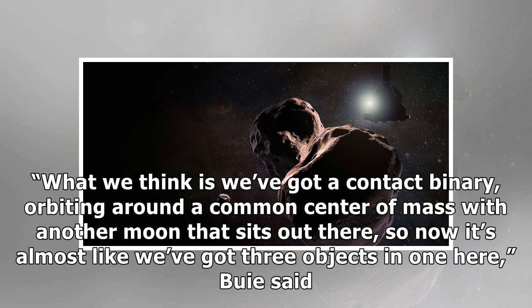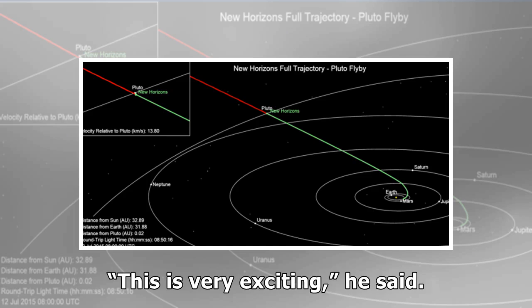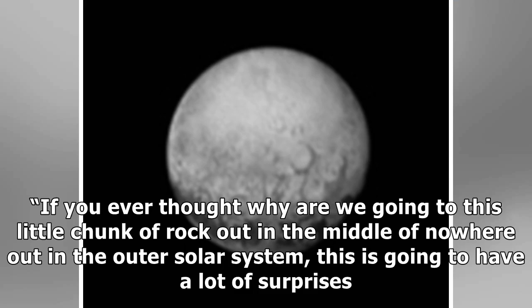"What we think is we've got a contact binary, orbiting around a common center of mass with another moon that sits out there, so now it's almost like we've got 3 objects in one here," Buie said. "This is very exciting," he said. "If you ever thought why are we going to this little chunk of rock out in the middle of nowhere, out in the outer solar system, this is going to have a lot of surprises.